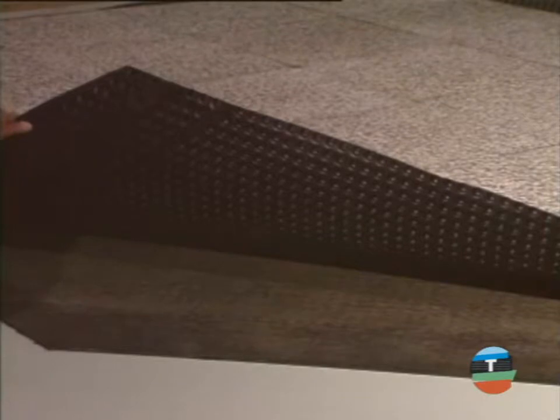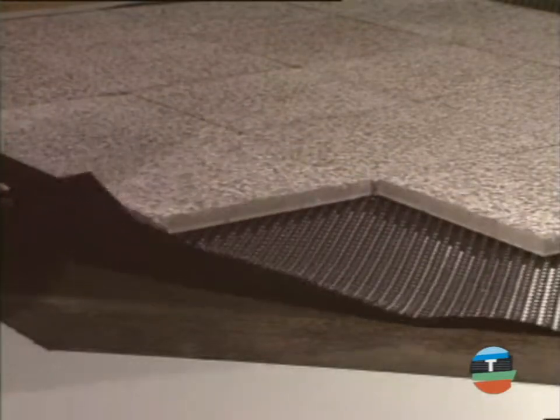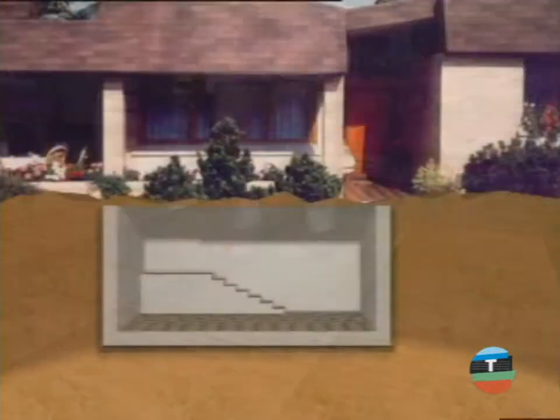Used on terraces, Tefond Plus protects the bituminous sheath, forms a perfect support for all finishing materials and assures a perfect runoff for the water. Thanks to its concave structure, Tefond has fantastic acoustic dampening qualities, making it possible to reduce footstep noise by about 14 decibels.